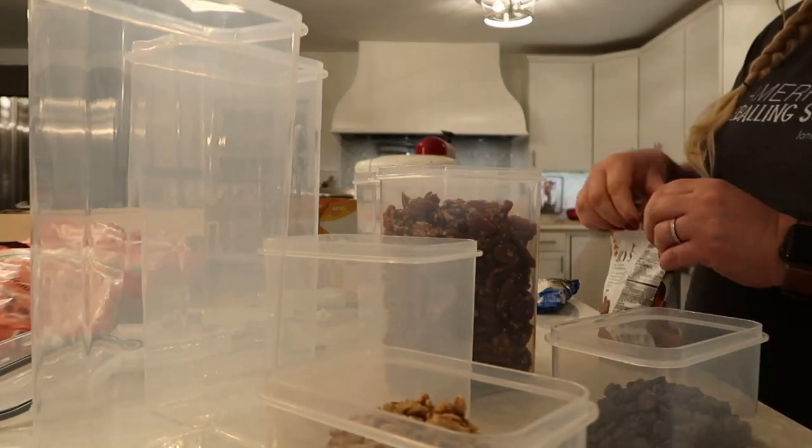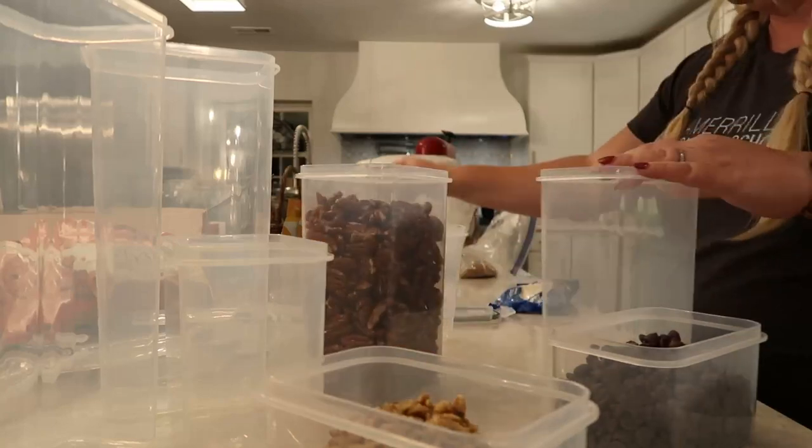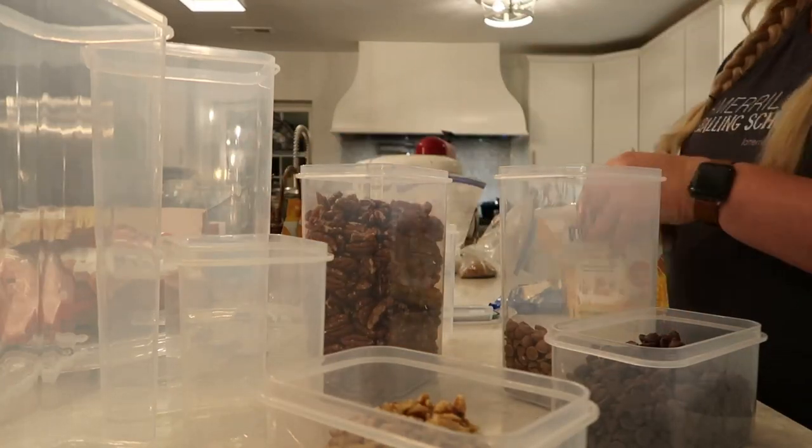So now we're back to, I'm organizing my sugar-free baking chips. So those go along with Little Caesars. But hey, hashtag Mama Sanity.